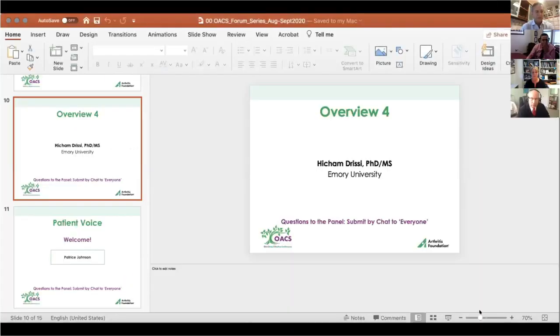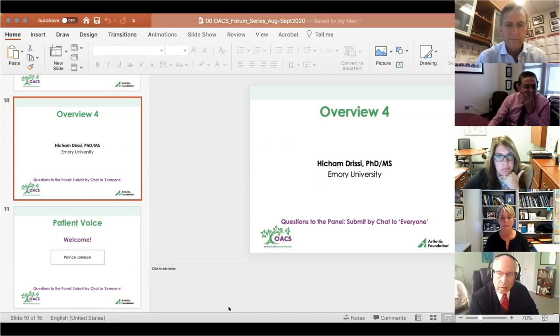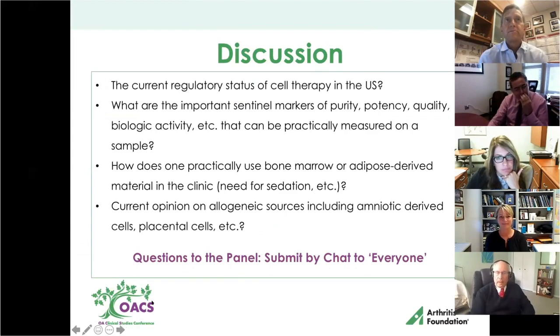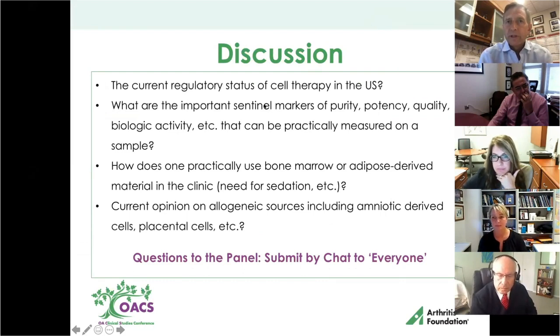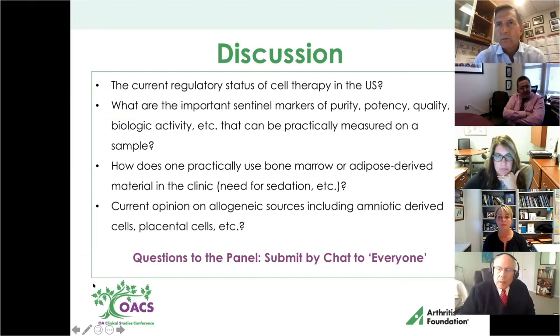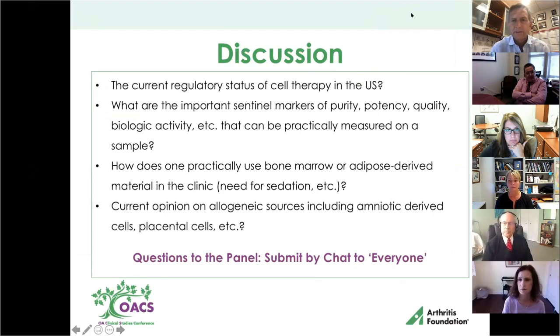I think one point that comes out loud and clear in all the talks is the need to characterize what it is we're putting in our patients. Hicham showed the extensive molecular characterization that you're able to do. I'd like to ask George, for the average clinician who's using cell therapy, bone marrow aspirate, who wants to contribute, what should we do? Should we send a small sample to the laboratory? Are there tests that your average clinician can do today in September 2020 on a cell formulation? Should we bank an aliquot? What are the markers of purity or potency or biologic activity that we might measure today? Any thoughts?